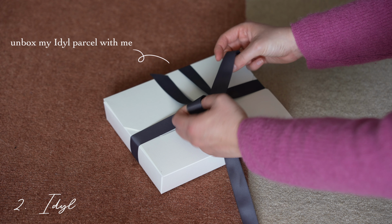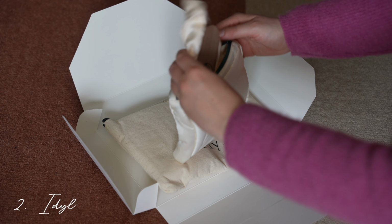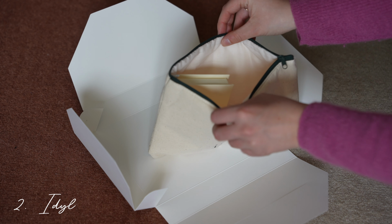Moving on from vintage and antique jewellery to some new jewellery brands, some undiscovered jewellery brands, and the first one I want to talk to you about is Idyl. As soon as I discovered Idyl jewellery, I knew I was going to be completely obsessed, because the whole ethos behind their brand and their products is modularity and versatility.